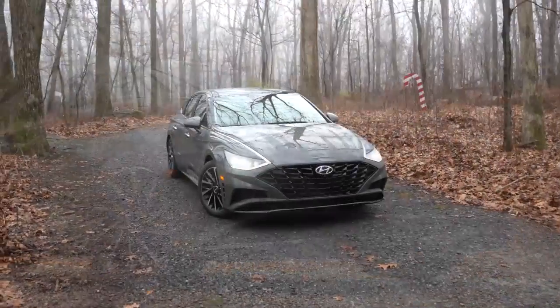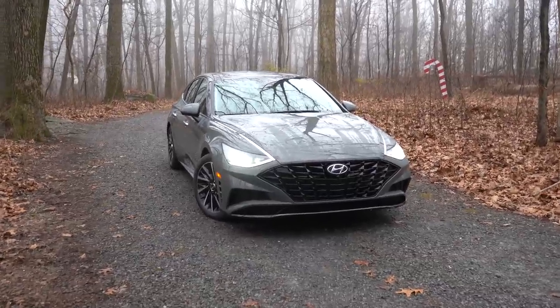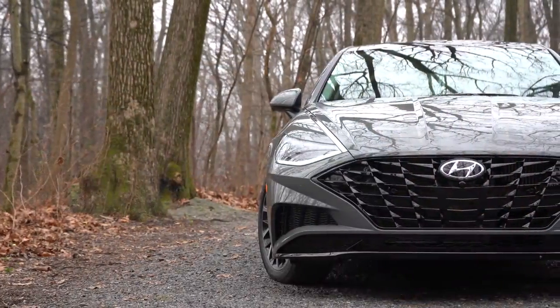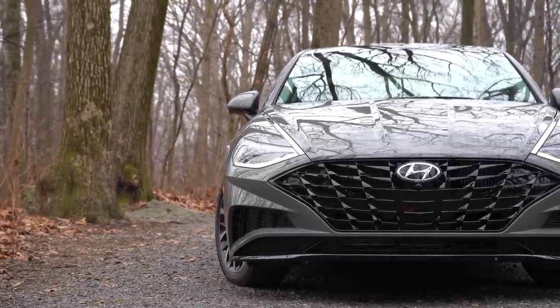All right, so here she is, you guys, the new 2021 Hyundai Sonata, finished in Hampton Gray. The only color that may be better than this is glowing yellow, but Hampton Gray is definitely one of the best colors on the Hyundai Sonata. But anyways, let's go ahead and start up front on this one.